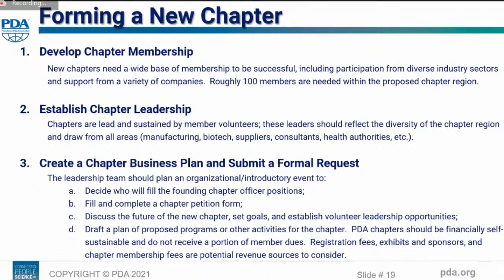And then the board of directors would consider that and decide whether or not to grant you a new chapter, in which case we would work with you to establish the necessary procedures and goals for you to do that. PDA would work with the new chapter to help you get started, as we have done in Singapore and India and in many other new chapters around the world.